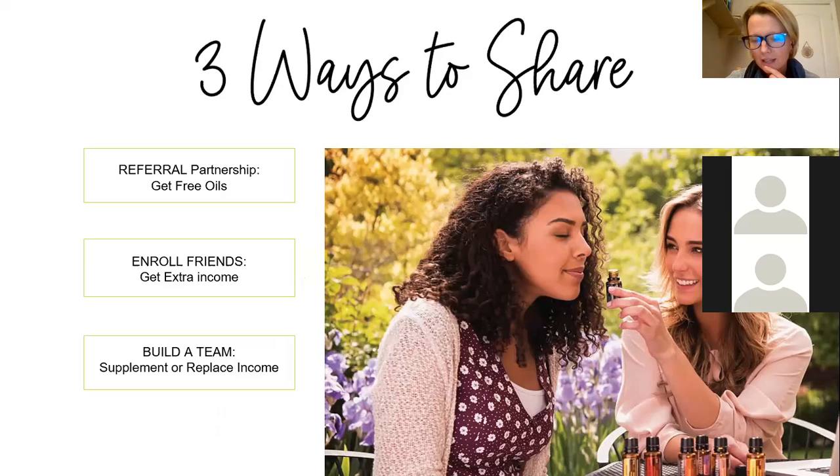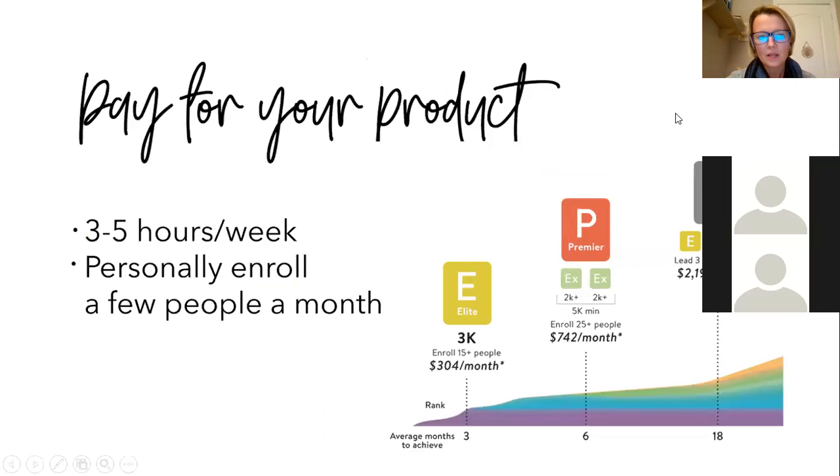So let's have a quick look at how all this works. If you want your products to be paid for, you of course have to invest some time. 3 to 5 hours a week is a reasonable time to ask of anybody to invest, and you personally enroll a few people a month. As you can see on the right-hand side, there's an income earning potential. You can earn anything up to $2,000 a month. It depends how much time and effort you want to put in, but the income potential is lovely. And that's if you want your products just to be paid for.